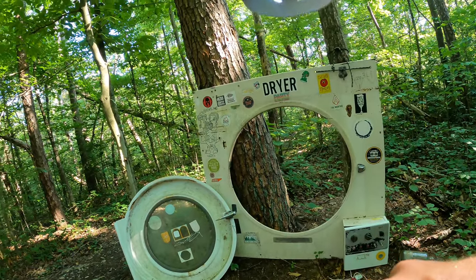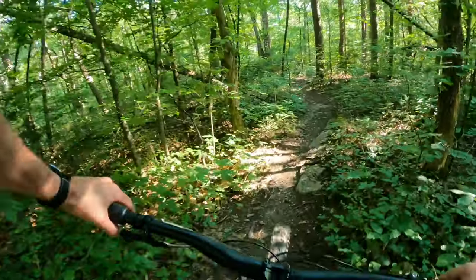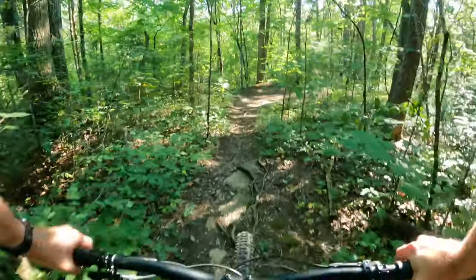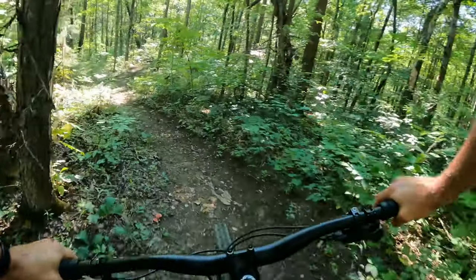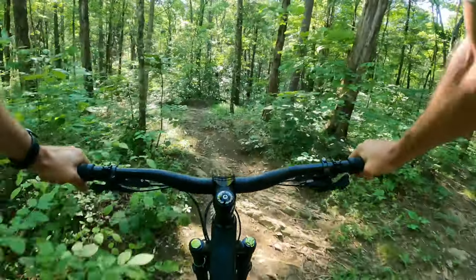At the drawer. Let's go have a little fun. You ready? Look at the burn. This is supposed to be an old school trail, so let's just go down it and have a little fun through some rocks.